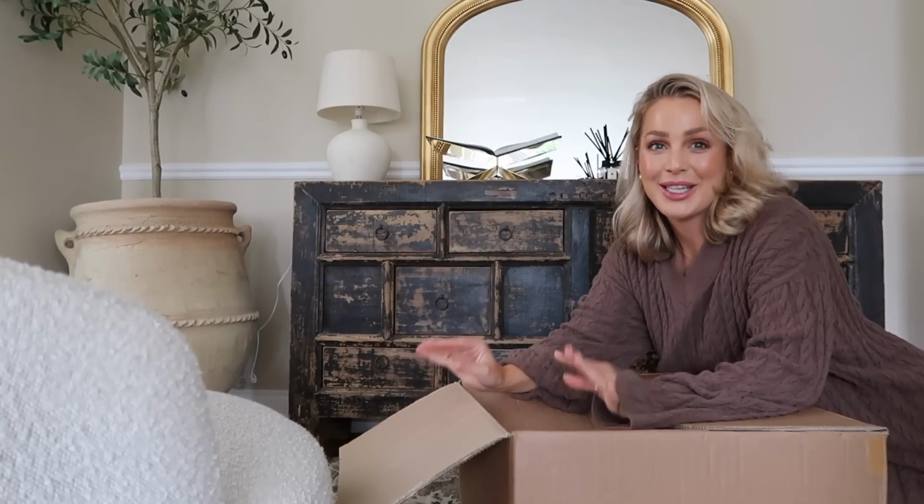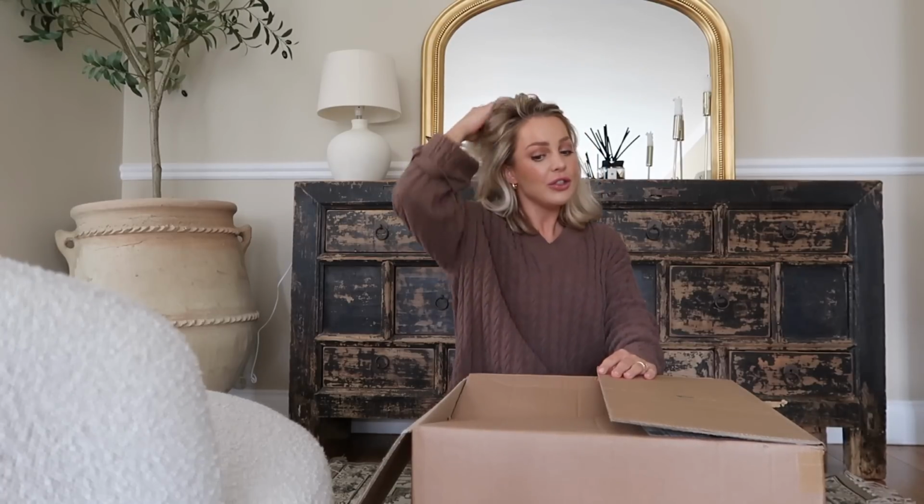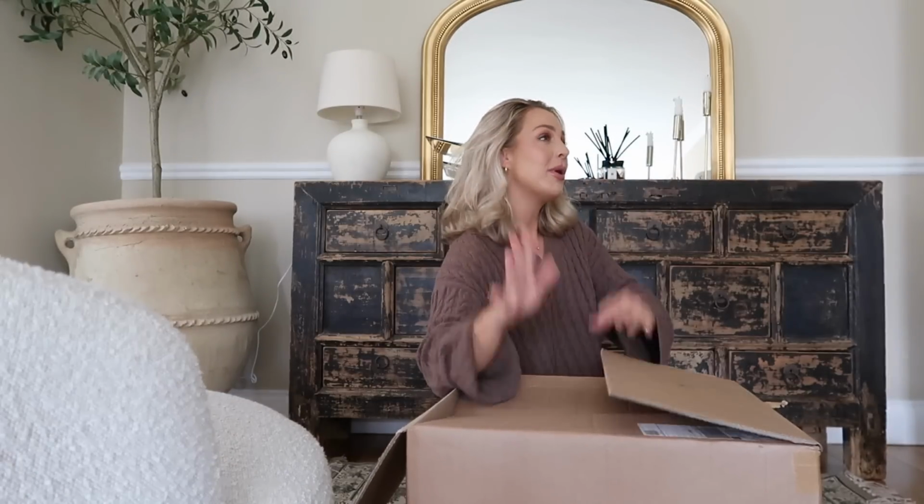Got some amazing new home bits in. See, I've already pretty much unboxed. I had two big ones come, and it's from M&S. Now, they've just released this range, and it is insane for the price. You're going to think these pieces are Home Barn or some amazing, restored, very high price tag pieces, but this is from the Fired Earth collection with M&S.